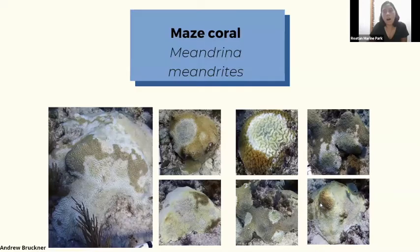These, for example, are seven colonies of mace coral, and these all are presenting symptoms of stony coral tissue loss disease. But as you can see, there's great variability in how you can see it. For example, here we see abnormal patterns of bleaching and rapid tissue loss. Sometimes we just see one large lesion. And as I've seen firsthand in Flowers Bay, it's very variable, but you will see some butterflyfish nipping off some of the dead tissue that's sloughing off.